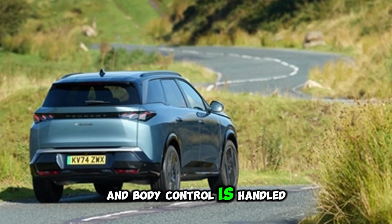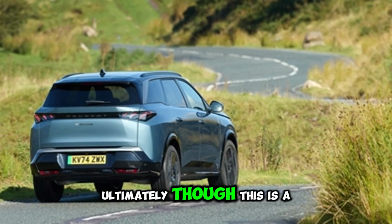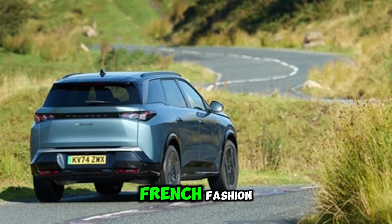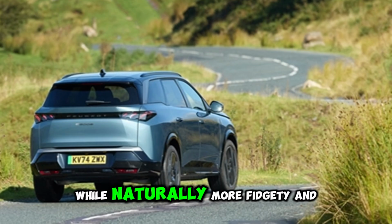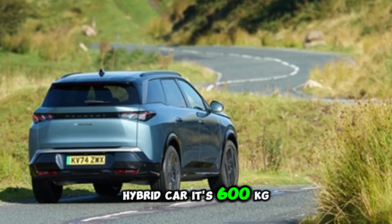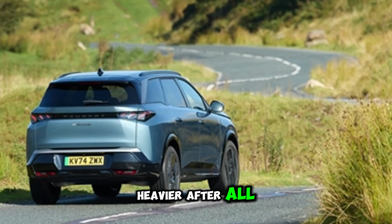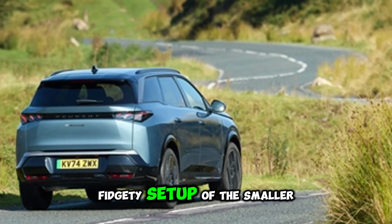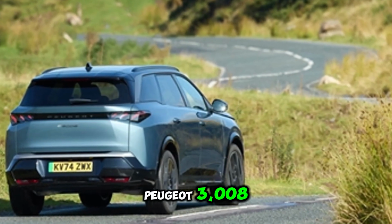And body control is handled well. Ultimately though, this is a car designed for comfort, and it succeeds in particularly French fashion. The ride, while naturally more fidgety and stiffer than the mild hybrid car, it's 600 kilograms heavier after all, is still serene, and somehow a big improvement on the fidgety setup of the smaller Peugeot 3008.